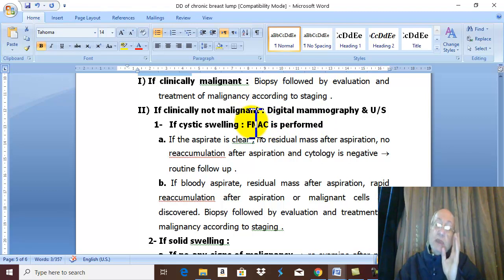After FNAC, there are two possibilities. The aspirate is a clear aspirate. No hemorrhage, no blood tinged aspirate. After aspiration, the swelling completely disappears without any residual mass. Without any residual mass means there is no papillary projection inside the swelling to exclude papillary carcinoma. And cytology negative, no malignant cells. This is a benign condition and medical clinical routine follow-up is enough.